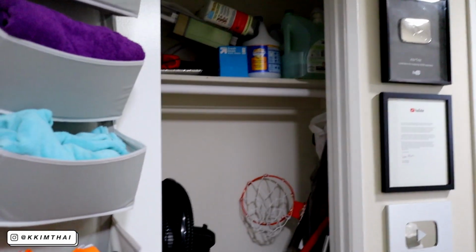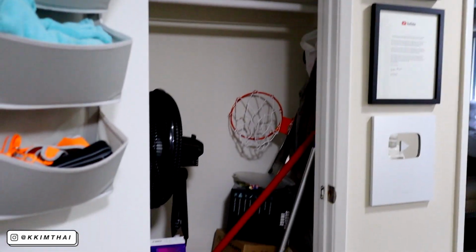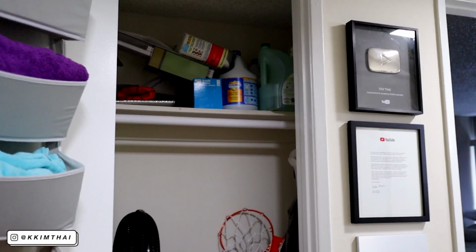I would like to have this organized and just functional because I feel like Carlos and I try our best to avoid opening this closet because it just gives us a headache. So we are first going to empty everything out and then we will move on from there.